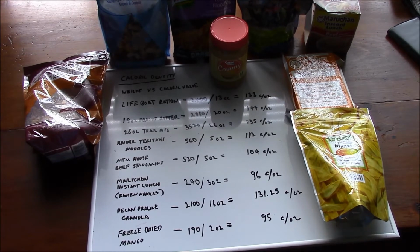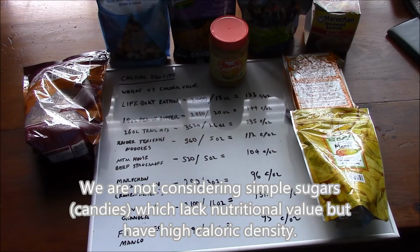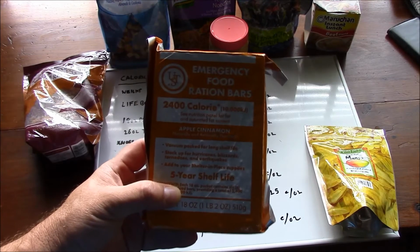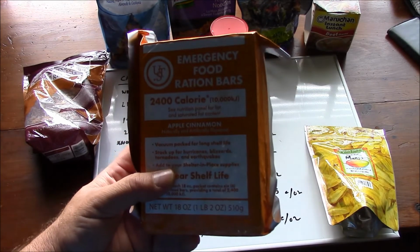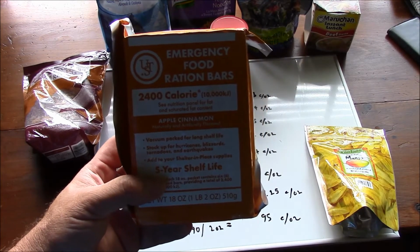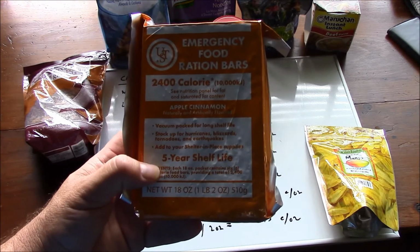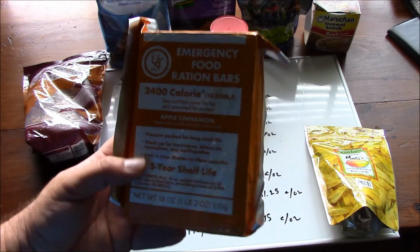Caloric density is basically the weight of the foodstuff versus its value in calories. I've assembled a variety of what we consider to be portable foods that are useful for backpacking, bugging out, camping, or a trip to the beach if you wanted to. Lifeboat food. They sell these at Walmart now. This is great for sticking in a vehicle or something like that. It's got like a 5-year shelf life. I'm sure it would go a little further than that.